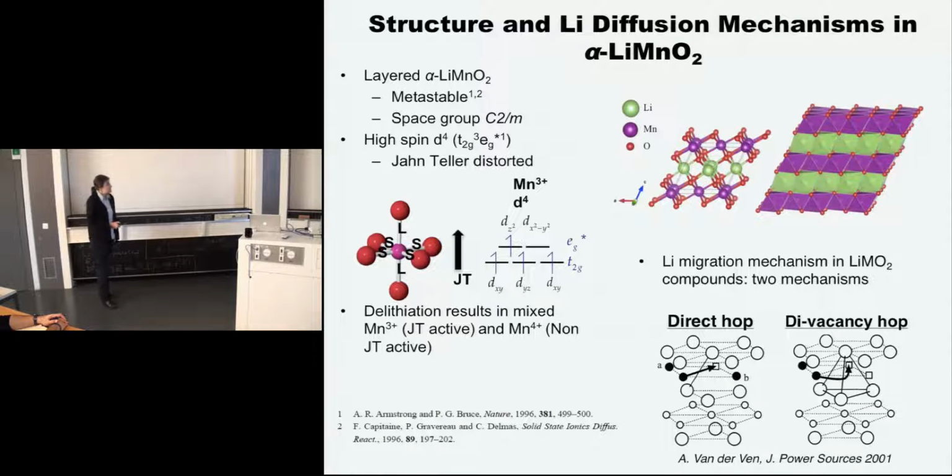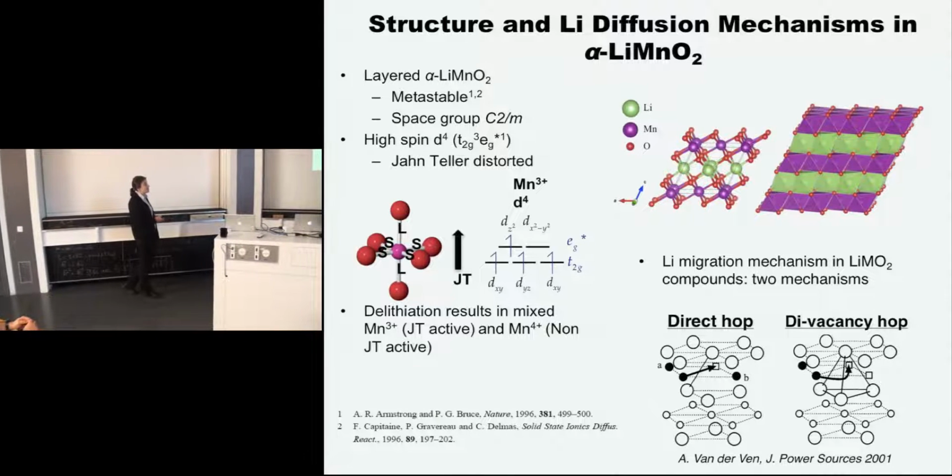So this material has been well studied by Gerd Ceder and his group a number of years ago, and I'll just walk you through some of it. So I'm going to look at this layered lithium manganese oxide. The problem with this material is that it's metastable. It's the direct structural analogue of lithium cobalt oxide, which is the major component of most batteries, although some of them are being replaced by materials where you're substituting some of the cobalt by nickel and manganese. But unlike lithium cobalt oxide, it's got a monoclinic distortion coming from the fact that manganese 3+ is a d4 Jahn-Teller ion.